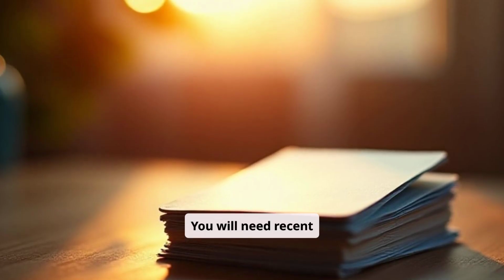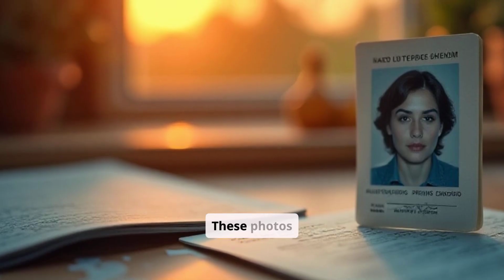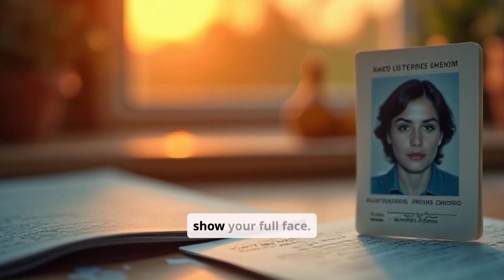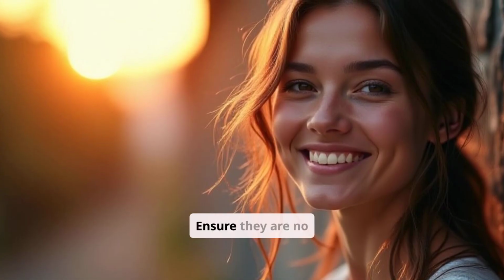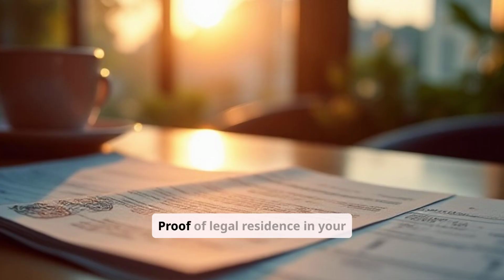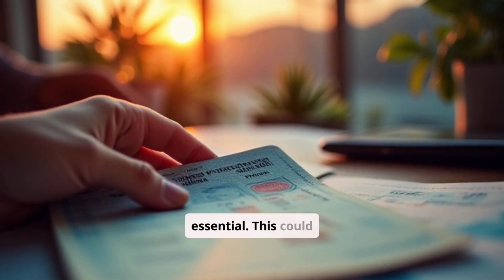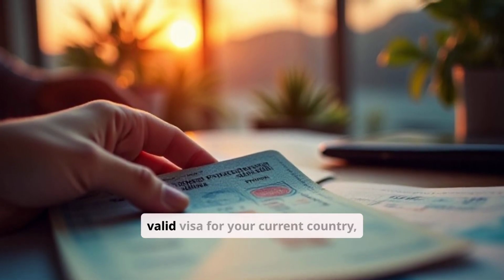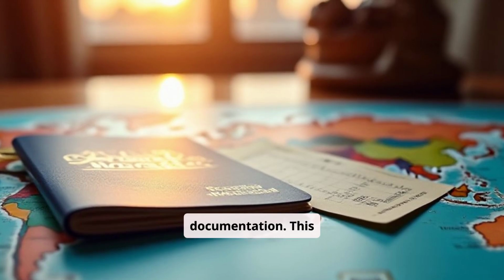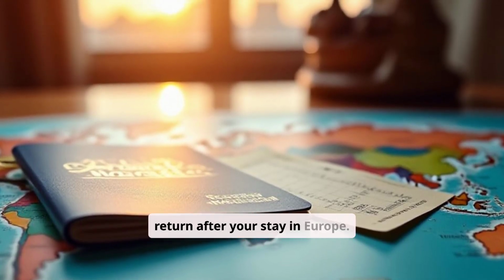You will need recent passport-sized photographs that meet specific Schengen requirements. These photos must be clear, taken against a light background, and show your full face. Ensure they are no older than 6 months to reflect your current appearance accurately. Proof of legal residence in your current country is also essential. This could be a residence permit, a valid visa for your current country, or other official documentation. This demonstrates your ties to your home country and your intention to return after your stay in Europe.